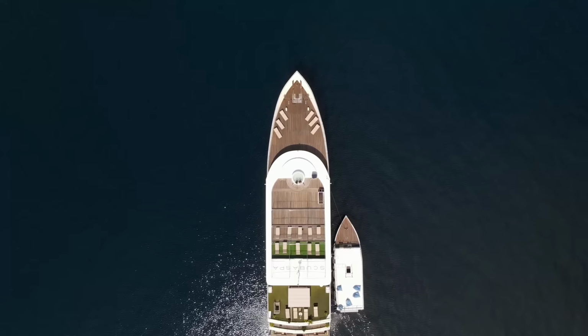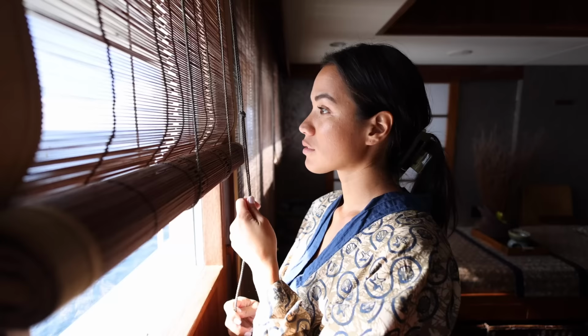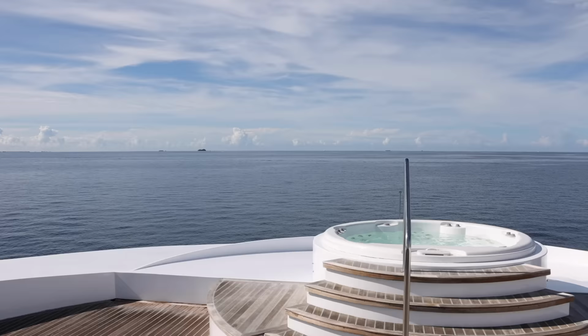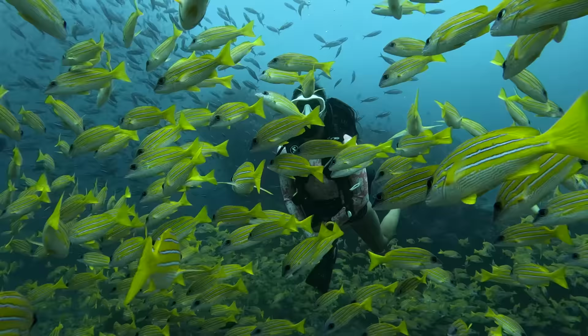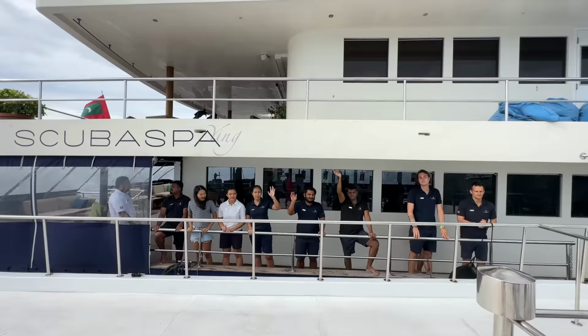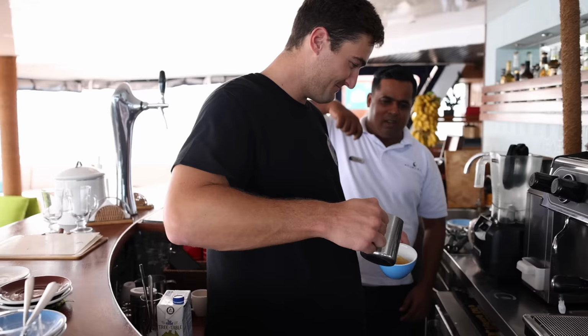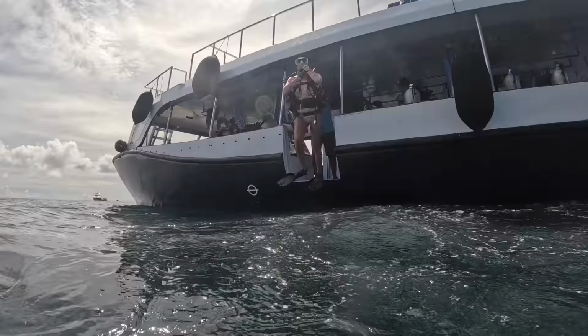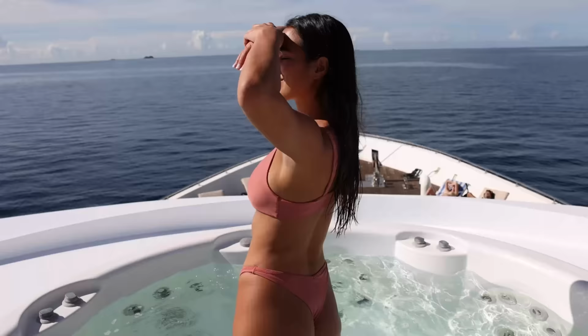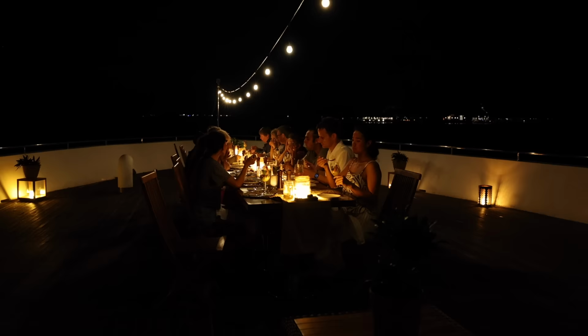The Scuba Spa Fleet is an award-winning concept designed with divers in mind, but also catering towards non-diving partners and other travelers looking to explore the Maldives in a unique way. The expert international crew creates the perfect day for you every single day, with an itinerary filled with scuba diving or snorkeling, treatments at the spa, yoga, water sports, beach time, and a gourmet cuisine experience.